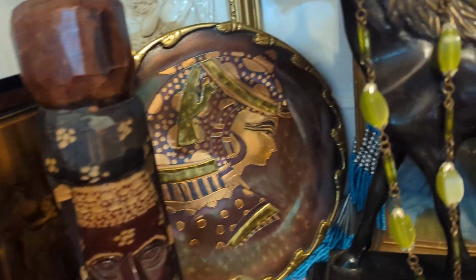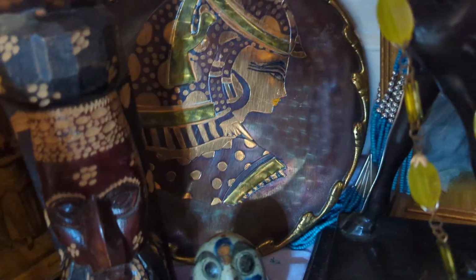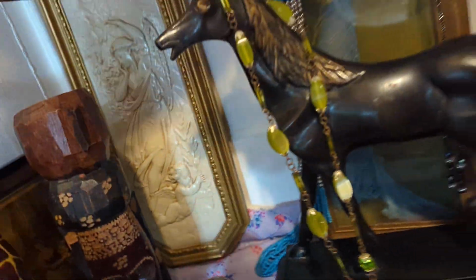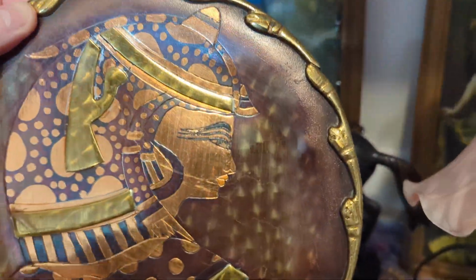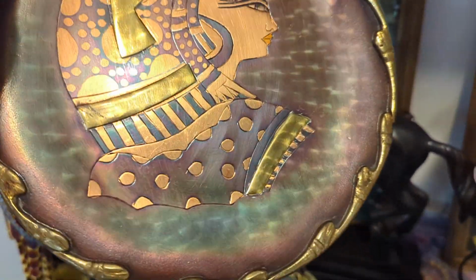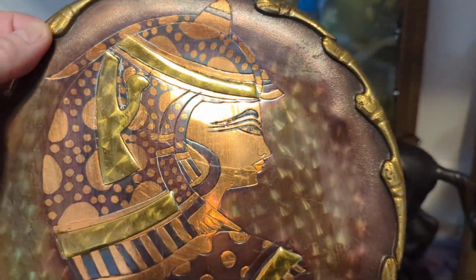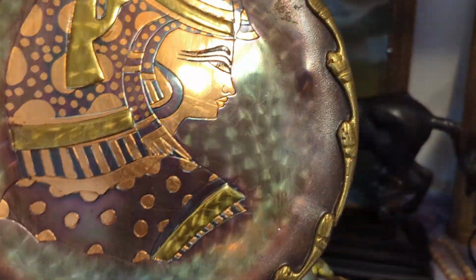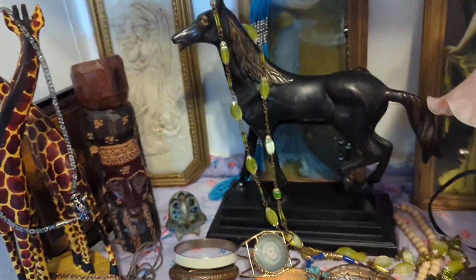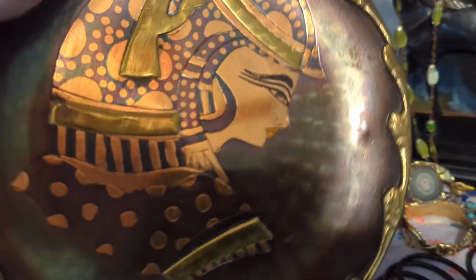Incredible. Then back here is this beautiful copper and brass plate. I'm assuming it's from Egypt. I will probably keep this. I know a lot of you may want it. We'll see. We'll see. Is she not beautiful? I'm not sure if it's Isis or Nefertiti or Cleopatra. I haven't researched any of these. Frankly, I needed to make some room. So I was like, okay, I need to show this stuff.